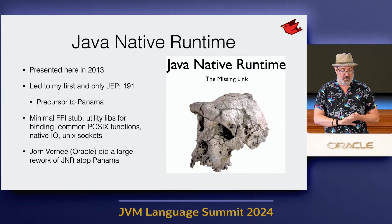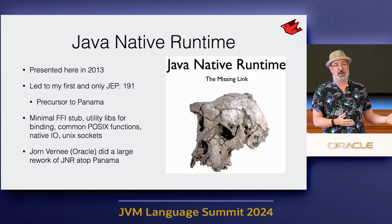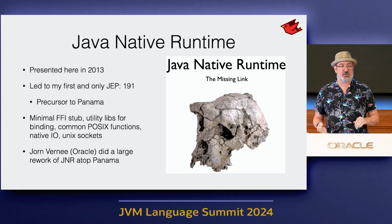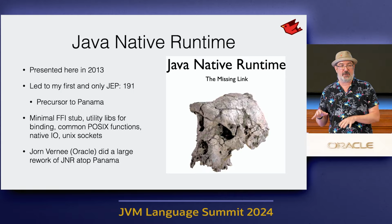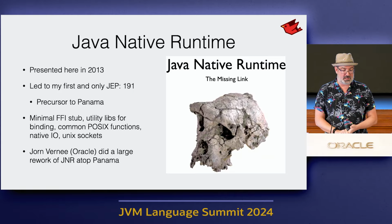That is based on the Java Native Runtime. I presented it here in 2013. This led to my first and only JEP, JEP 191, which was the precursor for Panama. So here we are, over a decade later, we're finally getting a native FFI, a native FFM built into the JVM based on work that we've done in the past, that we had to do.